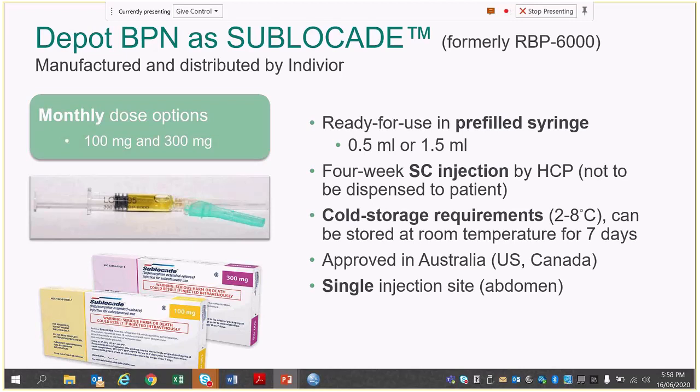Now, Sublocade requires cold storage, Schedule 8 requirements, which means it must be stored between 2 and 8 degrees Celsius in a Schedule 8 safe. Very few services or facilities actually have Schedule 8 cold storage capacity. If you work in a hospital or a big clinic that has that storage capacity, then that's great. You can use Sublocade that way.